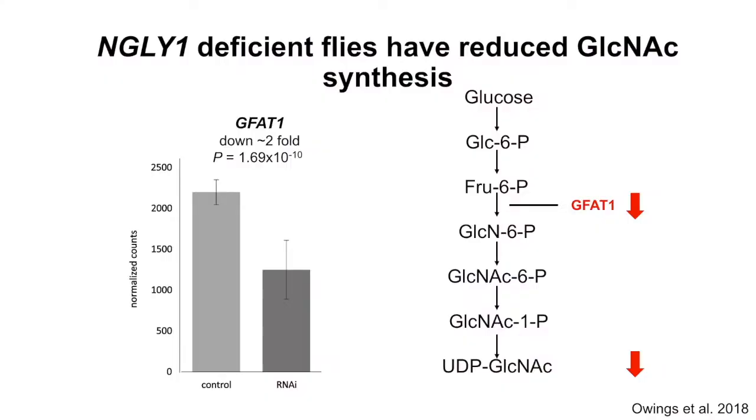Okay, so I'm not going to talk about things that we already know about. What we next did was we just poured through the list of genes that seem to be up and down regulated to see what might be interesting. And one thing really caught Katie's eye: the gene GFAT1 was down about 50% in the NGLY1 deficient flies. So what's GFAT1? In fact, GFAT1 is the rate-limiting step in the production of UDP GlcNAc from glucose. And so this is really converging on what Matt was finding with his son Bertrand.